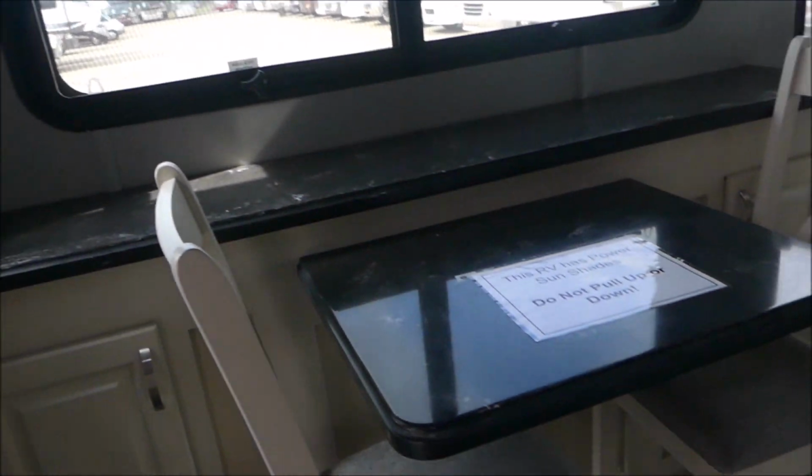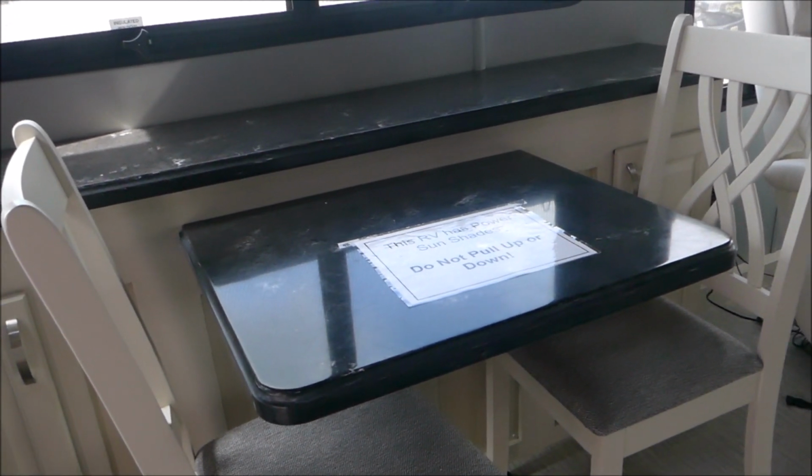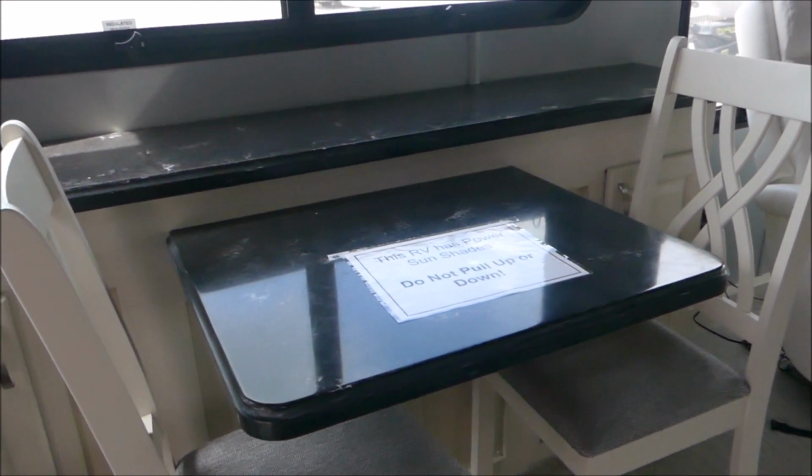Okay, that's an interesting dinette area. This RV has power sunshades. Do not pull up or down. Good point there. You have to have decent batteries for this baby.